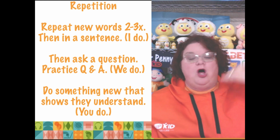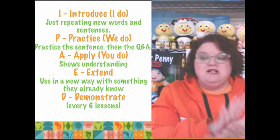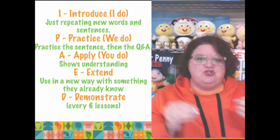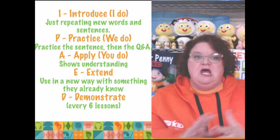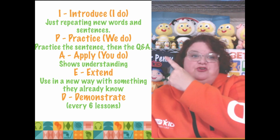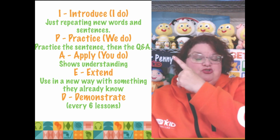That's the goal all the way through this lesson. Okay. Now, our slides, the lessons are put together in a particular order in order to help our students through this process, this I do, we do, you do process. We have 5 different types of slides that they use. And they use the initials IPAED.